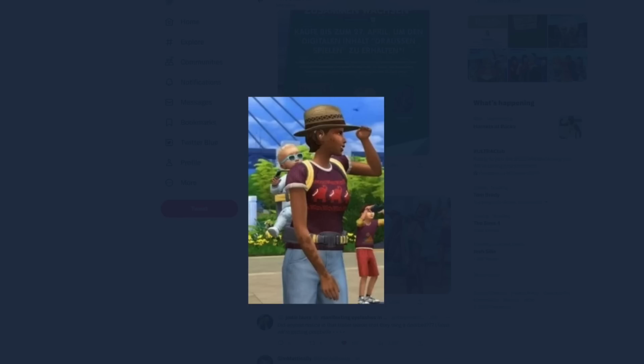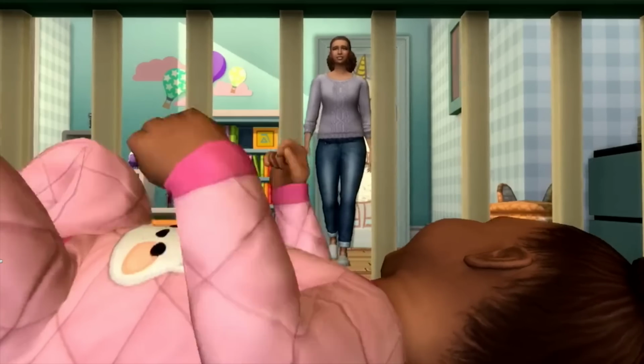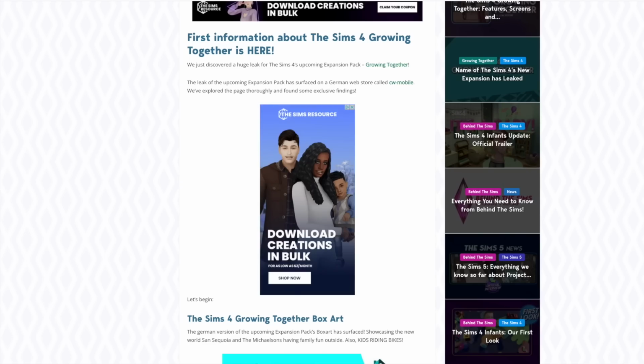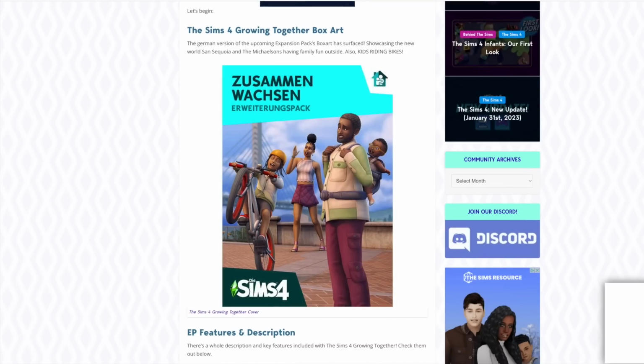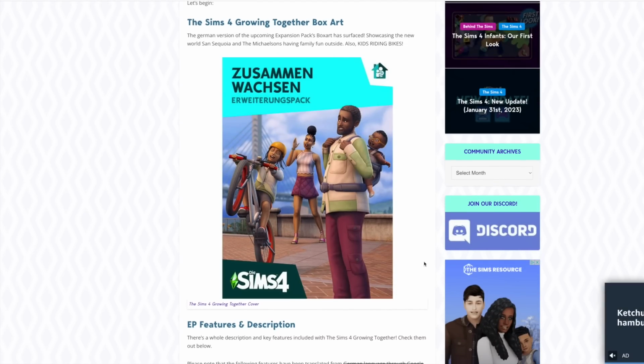And you guys can see there's a little breakdown here and there with leaks, and we get more into the world. Now, this is definitely representing San Francisco if you haven't already put your 2 cents together. Now, simscommunity.info did give us a little bit more information when it came down to the leak. And as you guys can see here, it says The Sims 4 Growing Together box art. We already know what the cover art is going to look like, and yes, it is definitely giving Bay Area vibes.